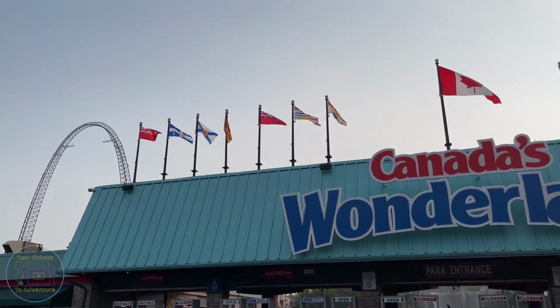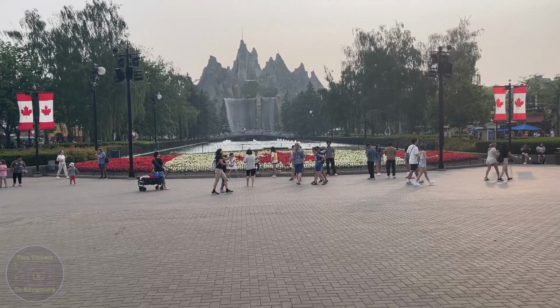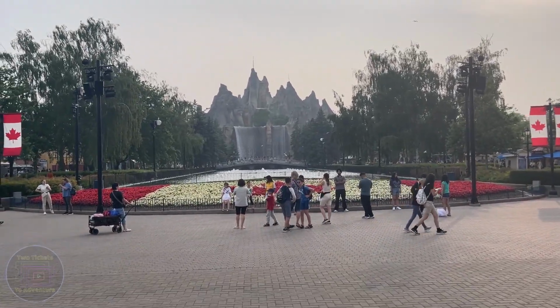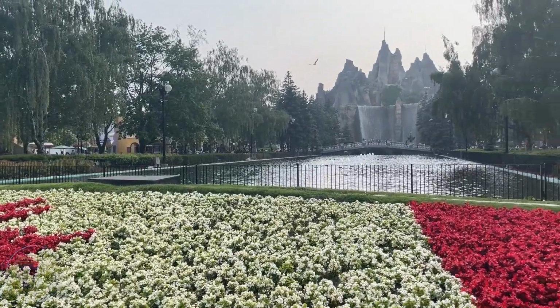All right, we have made it to the front of the park. We're going to go through security and get ourselves in for the first time. And we are into the park, and my goodness, how beautiful is this entryway with the waterfall down the mountains and the Canada maple leaf in the flowers there. Very gorgeous. But no matter how beautiful this landscaping is, we have coasters we need to ride. So we're gonna head over here to Leviathan first and do the Giga Coaster.